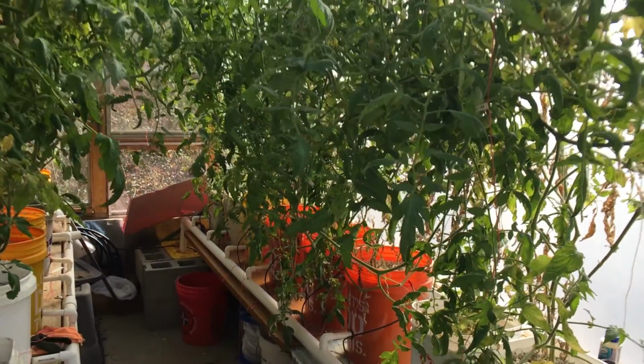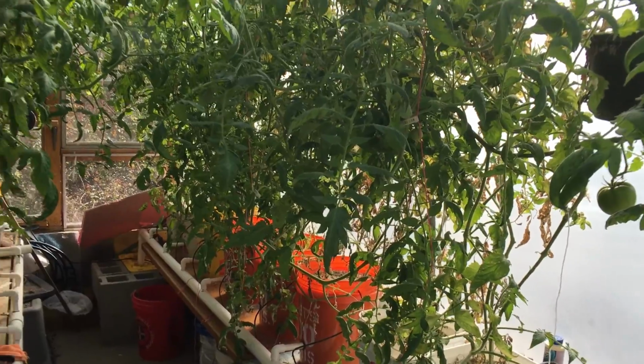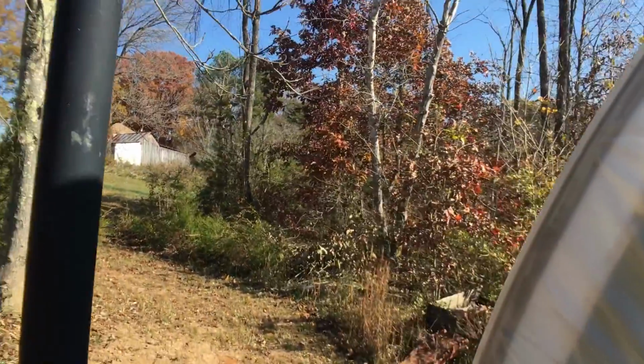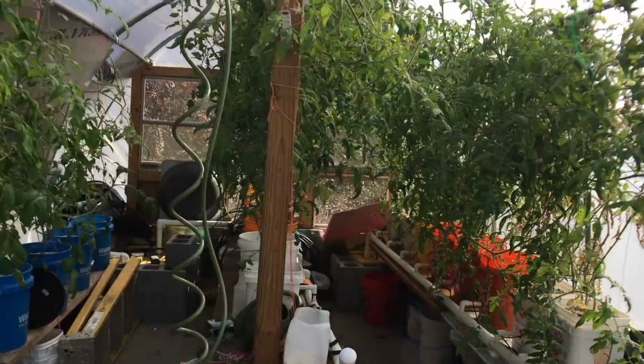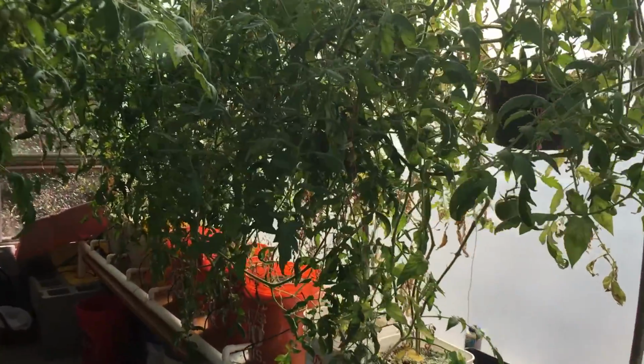All right, so here we are. Again, it's November the 17th. Fall is on full-on assault here in Virginia. I'll show you here. You can see the trees are changing. We're losing their leaves, and we've had several nights of frost. But boy, oh boy, sure is nice to have a greenhouse come November. I'm hoping for some Christmas tomatoes off of these things.